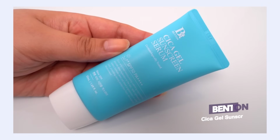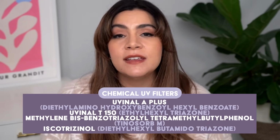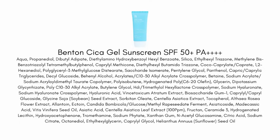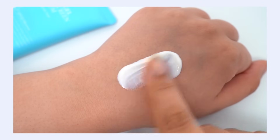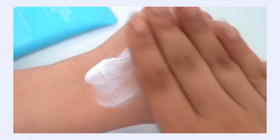But like I said, I felt like I was cheating, so I got another one for you. This is the Benton Cica Gel. This offers SPF 50+, PA++++, a similar formula here. No niacinamide, four all new generation chemical filters. This is a fairly new release from Benton. Surprisingly, no fragrance or essential oils in here. That seems to be a favorite of Benton's new releases lately. This one is blessedly fragrance free, and it is a gorgeous gel-like texture. I was so surprised how they pulled this off.